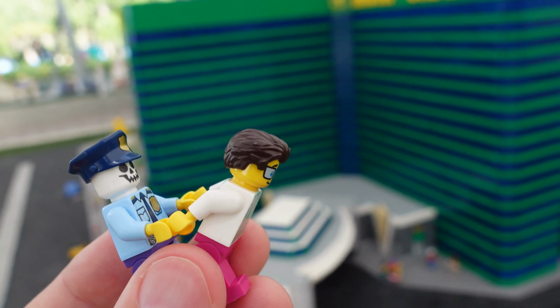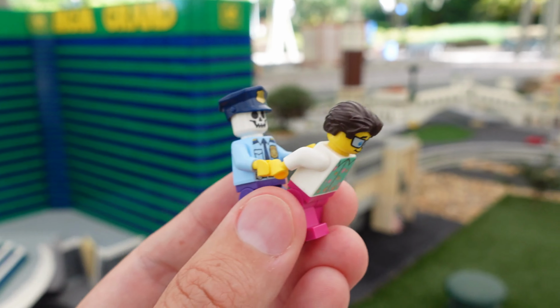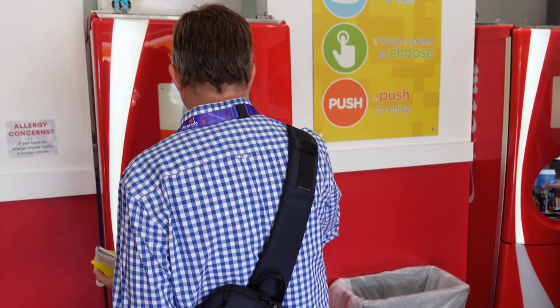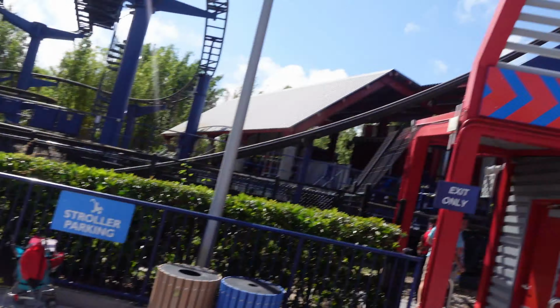I've been in Lego Vegas for less than 10 minutes and I'm already getting arrested by a skeleton cop. Part of the VIP experience is they give you a refillable Legoland cup for one of these Coca-Cola Freestyle machines. First extreme attraction is gonna be the great Lego race coaster, my favorite coaster here. That drop and that view of the lake, unbelievable.